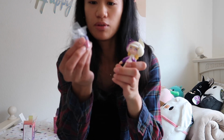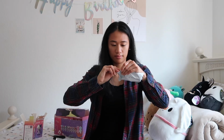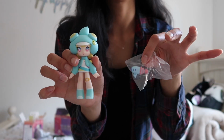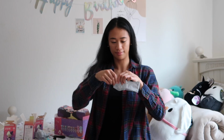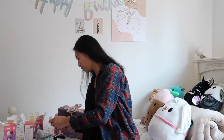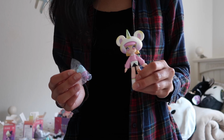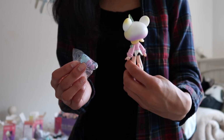Oh my gosh, this one, I got the mascot for the first one. See, she's like the mascot on the box. And then it comes with a little laser gun. That is so cute. This one's adorable. I love the color scheme, and it also comes with a laser gun. Oh, and this one is a sleepy Zoe Universe. This one's a little bit of a unicorn type. That's so adorable. 4 down.